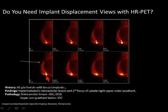This is a 45-year-old woman. They did see this little nodule. She palpated it. Mammogram using implant displacement views found it. She went on to breast MRI, which confirmed it. And then she was part of a study, so she went on to high-resolution PET. And as you can see here, we confirmed the lesion. We were the only ones that found the extending DCIS and the positive lymph node that's right there. That's what the surgeon needs to know. All three pieces of information, not just that there's a lesion there.